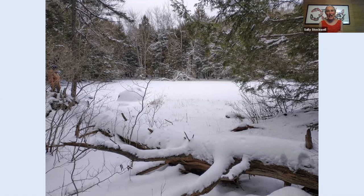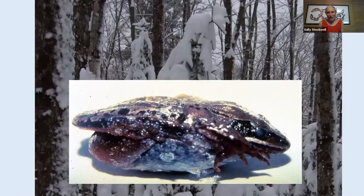They're covered with snow, there's ice under them, and unlike some of our other frogs and turtles, they don't burrow down. The amphibians that breed in these pools do not burrow down underneath the mud and wait there. Instead, the wood frogs turn into frogsicles. They literally freeze solid during the wintertime.